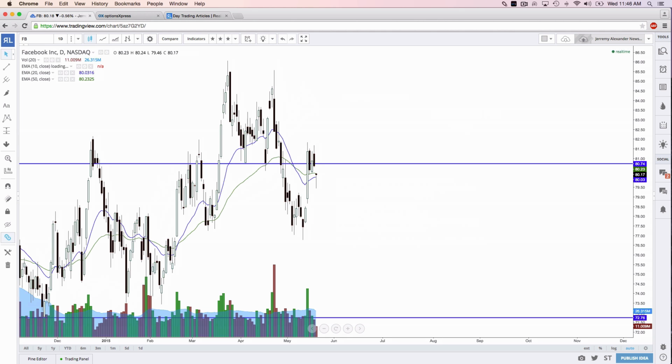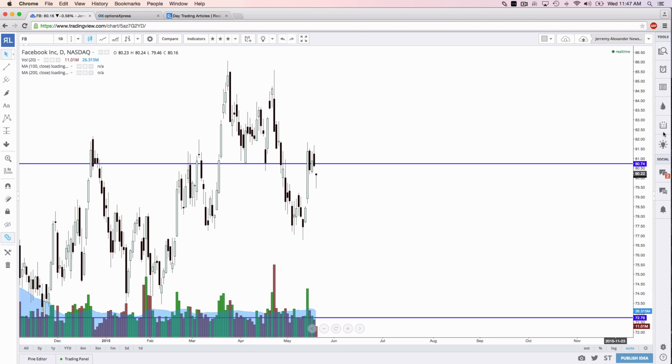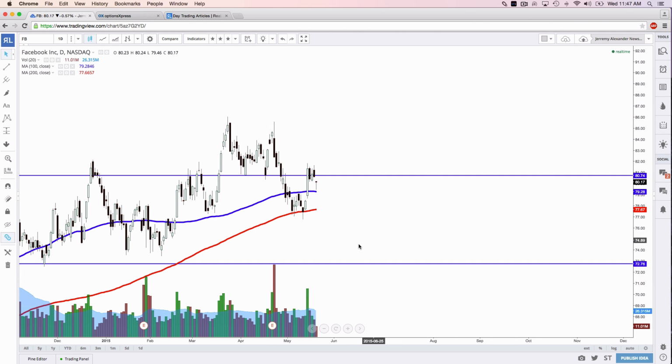Facebook, not tons happening. We got a white candle. As long as the low of this white candle does not get taken out, I'm just slightly bullish on Facebook. Here's the long-term moving averages. The 200 is really what's been propping Facebook up. So as long as we stay above this white candle, I'm more bullish. As long as we stay above the 200 simple, I'm more bullish to neutral, which is buying calls and buying stock and doing covered calls, selling puts, just being a little bit neutrally bullish on Facebook, which I am.